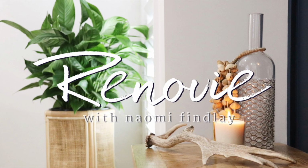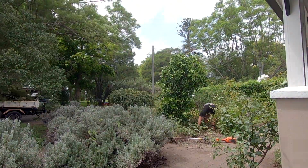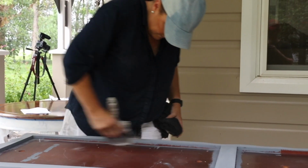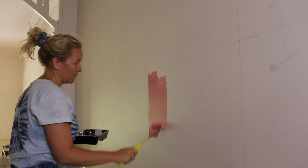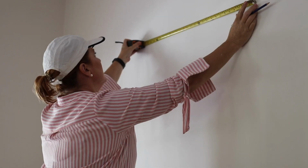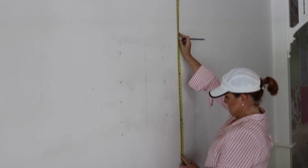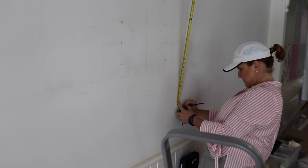Here is a quick catch up on what you missed in the first part of the Lorn Rose Farm quick reno. We had gardening, furniture makeovers, lots of spray painting, feature walls, and some amazing art. Now it's time to move on to the next feature wall. This is going to be a triptych of wallpaper panels.